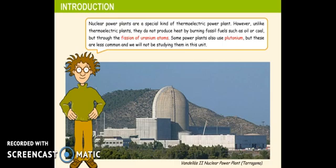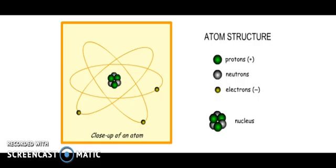If you remember from previous days, thermal power stations used fossil fuels to produce heat, to heat the water to produce steam, to move the turbine to produce electricity. But in nuclear power stations, we will produce heat by fissioning the uranium atoms.